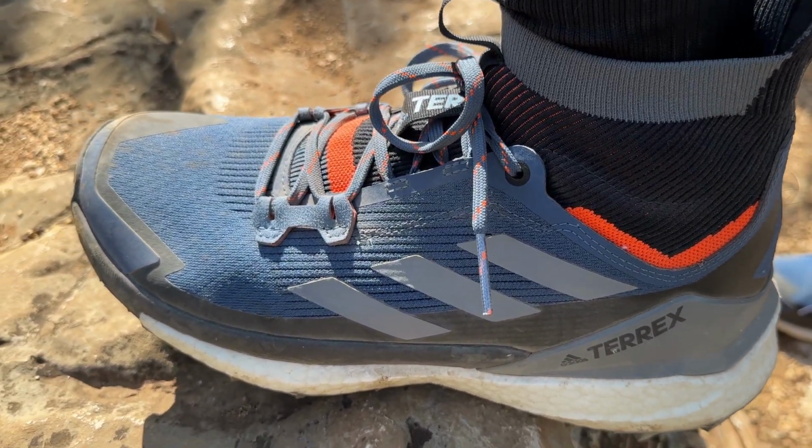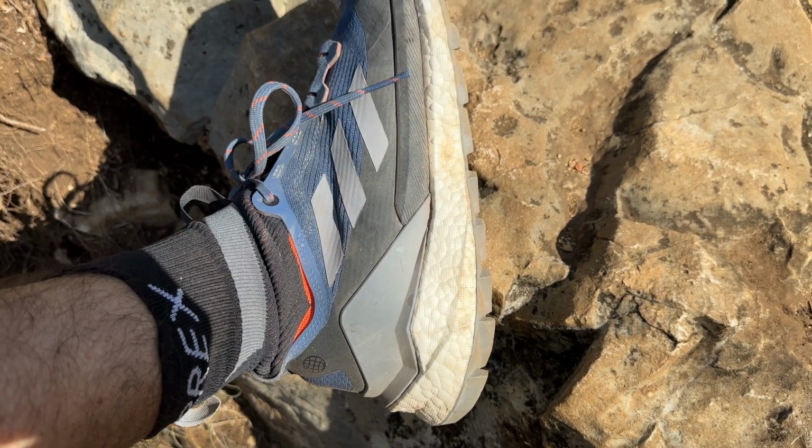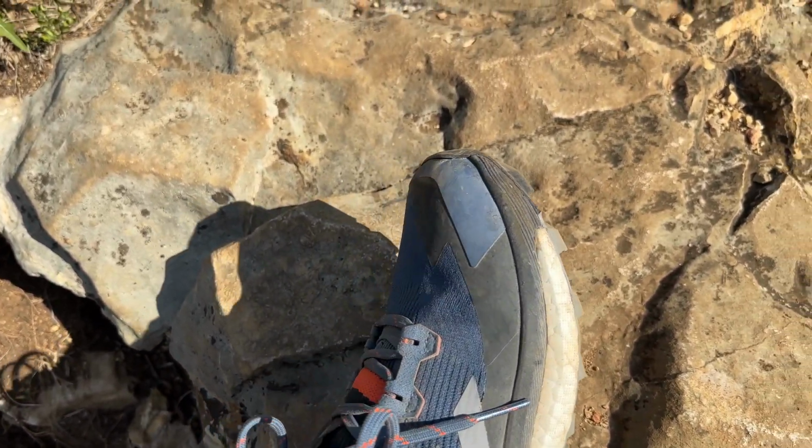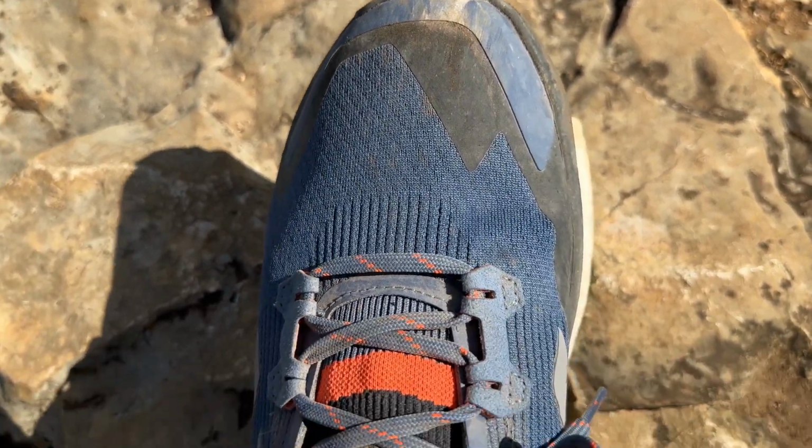So far they've been some of my favorite shoes I've worn this year and actually ever. I wore them out to Big Bend Ranch State Park. Didn't do a whole lot of hiking here, but I've been wearing them on short trails ever since that trip. Today, this is kind of a full experience with this shoe.